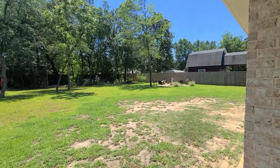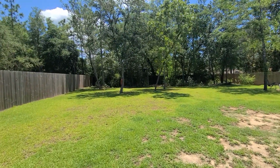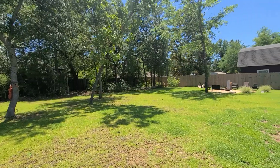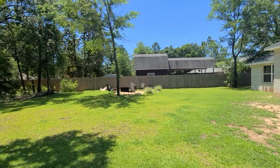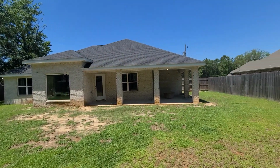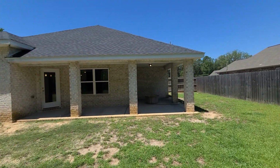Plenty of room for a swimming pool if you were interested in that. We have some oak trees here in the backyard, providing some shade back here. Always a nice feature to have. We do have a side gate entry as well, and we have a nice little hangout fire pit area just off to the right there. So just a turnkey home here, no projects, again, built in 2019.